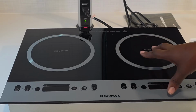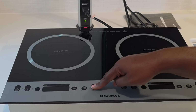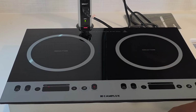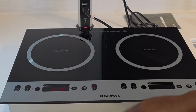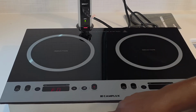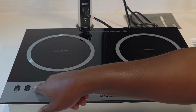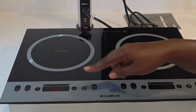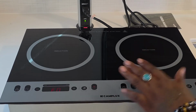We also have a timer on both sides, on both plates. There's a timer. There is an on and off switch. You hold your on and off switch down for about 3 seconds. And that will turn it on. You have a function key. With this function key, once you hit the function key and hold it, that automatically turns it on, but it does not start cooking until you actually set something on top of it. With the function key, that's when you'll be able to set the time, how long you want to cook on it. So you can set your timer here. You can also set your temperature here as well with the function key.